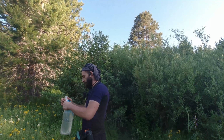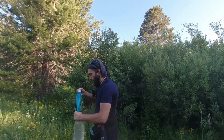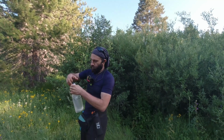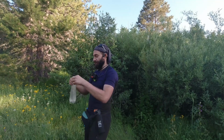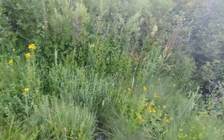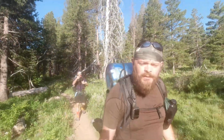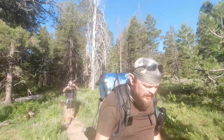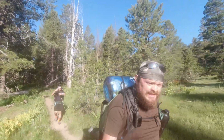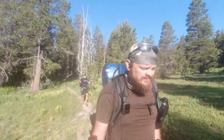And here we are filling at the only water source past Watson Lake, 0.8 miles past Watson Lake. And then we have 16 and a half to go until we get to the next water source at Gray's Lake. This stream is just a little trickle. Well, it is now 7:30 in the morning. We just filled 4 liters of water up. We have a 17-mile day today. The sun is shining. It's about 55 degrees. Looking forward to crushing some miles.